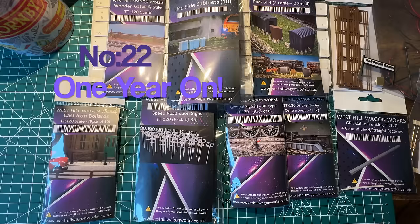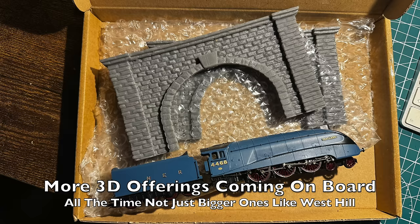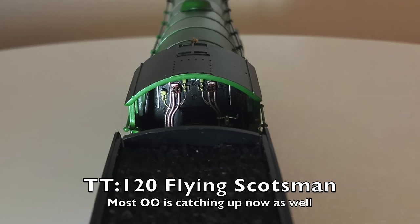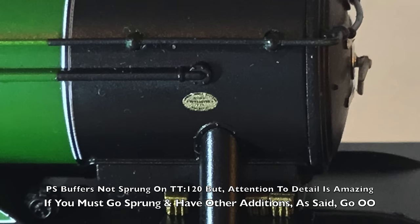Number 22, good selection of TT offerings from sellers on eBay, smaller sellers. Number 23, great detailing throughout the TT120 range, in my opinion. I think it's fabulous. Second to none. And the modern 00 gauge models are second to none too nowadays. Railroad or Railroad Plus, you're not going to get sprung buffers and you're not going to get lit cabs and all that. But that said, the detailing and separate fitted pipework and handrails and things like that.